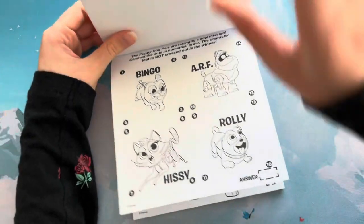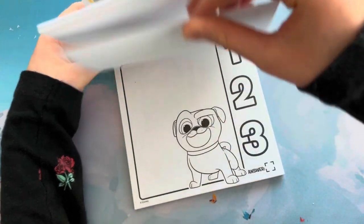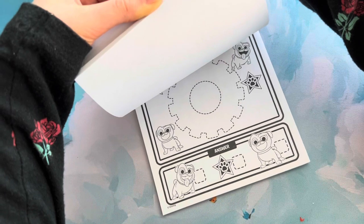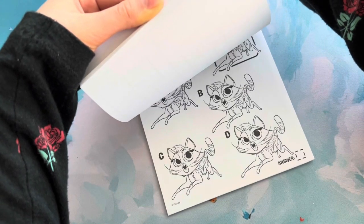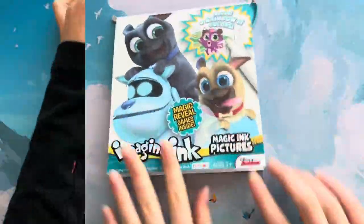Me and Cindy are going to do all of these pages in fast motion. Are you ready, Sydney? Can you say yes? Yes. Very good. Here we go!